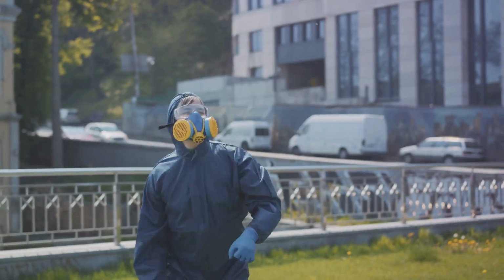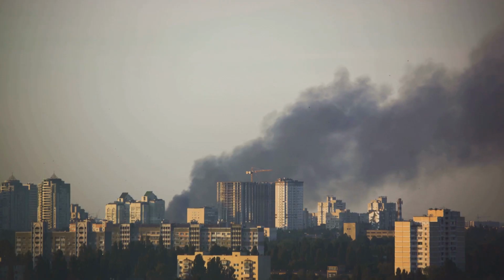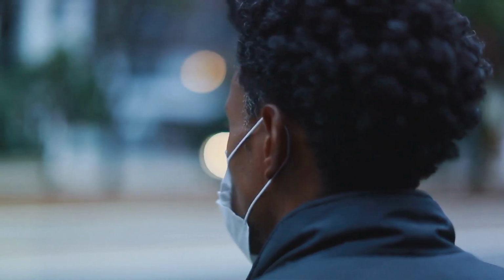Moving on to air quality management. Cities are dense and complex structures. A fire in a nearby building, a gas leak, or even a chemical spill can quickly compromise the air quality around you. This is where N95 masks or respirators come into play.